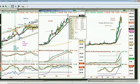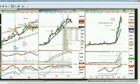So here we go. Tesla looks to me like it's going to go down and test the candle of August the 23rd, a high of 162.30. It's at 163.88 right now, 163.84 TSLA, and a low of 142.63.